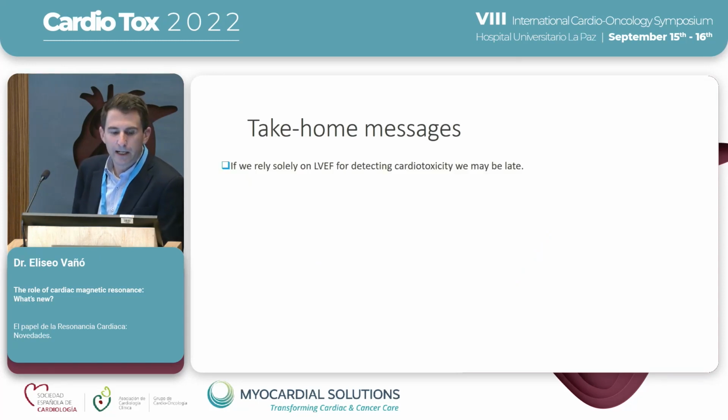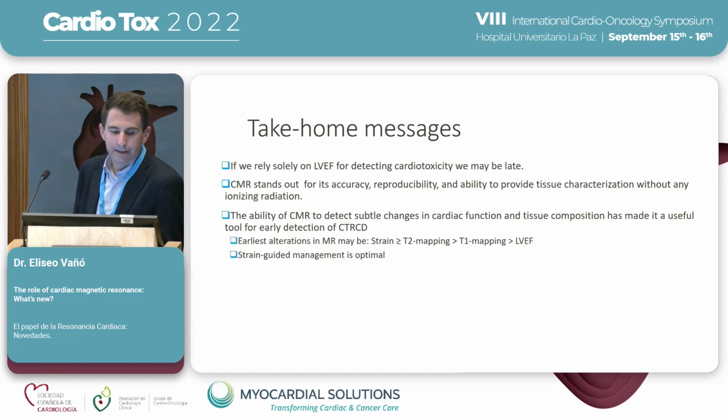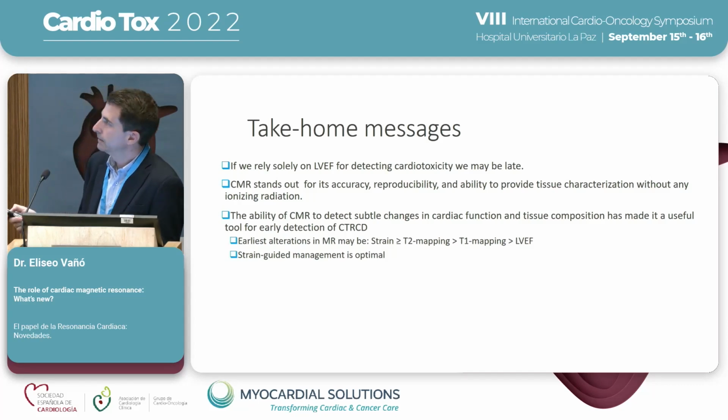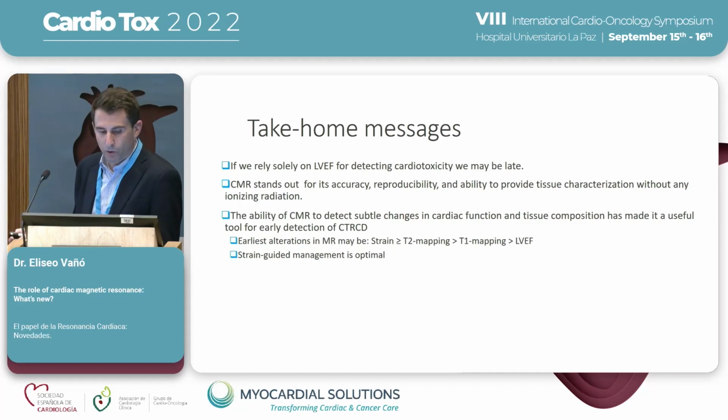Take-home messages. If we rely solely on the ejection fraction for detecting cardiotoxicity, we will be late. CMR stands out for its accuracy, reproducibility, and ability to provide tissue characterization without any ionizing radiation. The ability of CMR to detect subtle changes in cardiac function and tissue composition has made it a useful tool for early detection of cardiotoxicity and also for the management of cancer survivors. The earliest alteration in MR may be strain, at least as early as T2 mapping, then T1 mapping, and then LVEF. Strain-guided management is optimal.